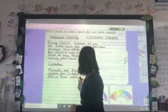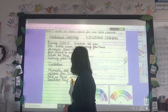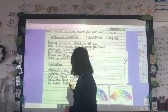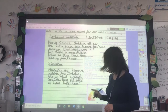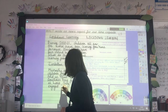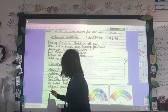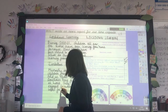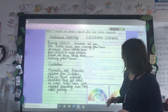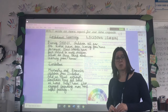although sometimes they get bored at home, they've also enjoyed spending more time with their families. They have, because it's more formal actually, I'm not going to write they've, I'm going to write they have also enjoyed spending more time with family. Okay, let me just reread that. Munasha and Reverasha, children from Zimbabwe, told us that although sometimes they get bored at home, they have also enjoyed spending more time with family.